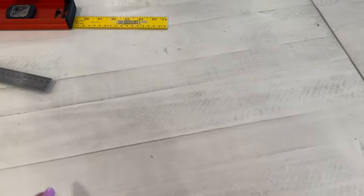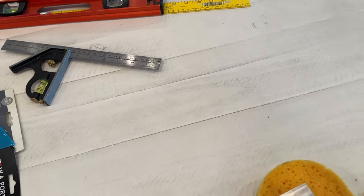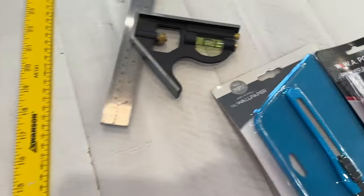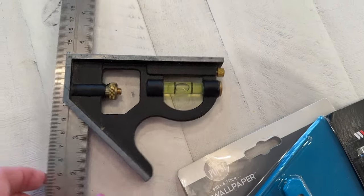You're going to have a level of some kind. Of course, you need a measuring tool. I use a tape measure, and I grabbed a few levels. I'll probably be using this one, but this is probably a really nice one as well.